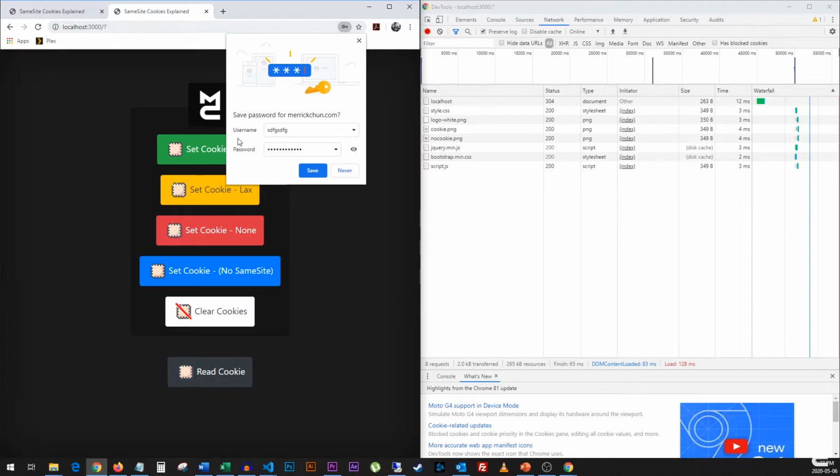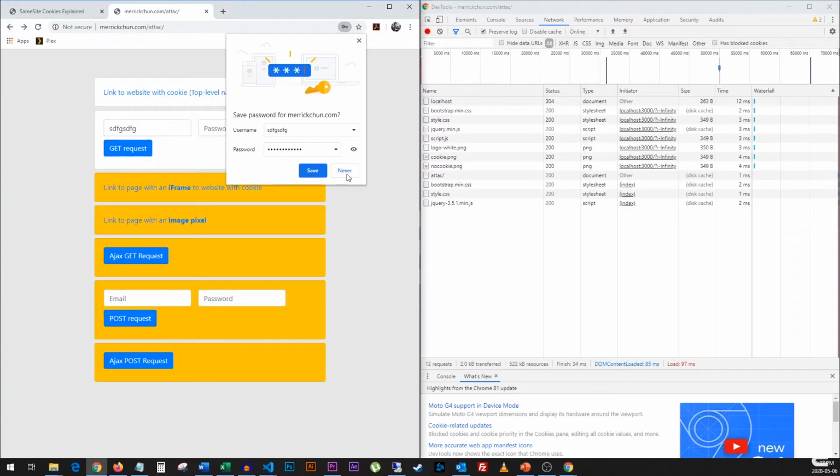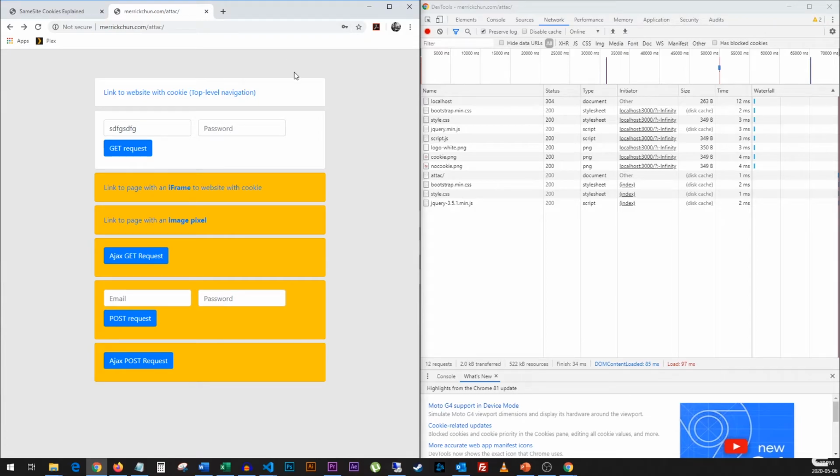So we're now on localhost. It was a GET request, and we can see in the request headers that lax again was sent as well as none, but strict is not here. So those are pretty much the two cases where the lax cookies will make it through. So top level navigation changes on links and safe GET requests.